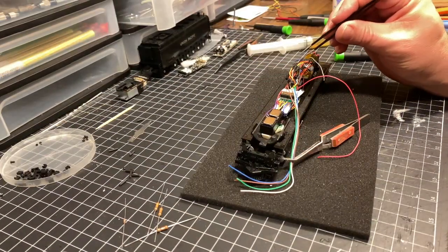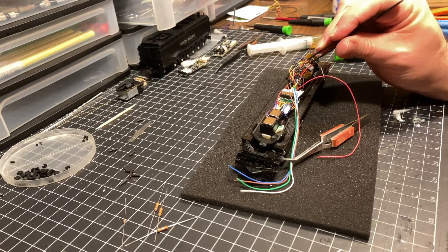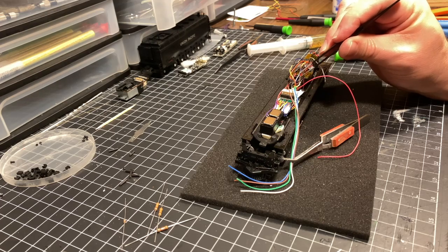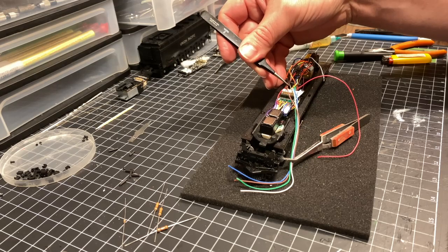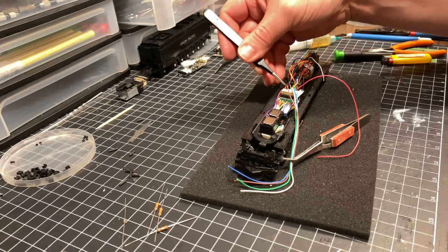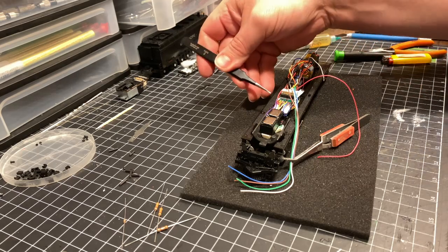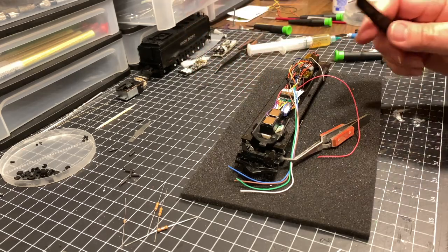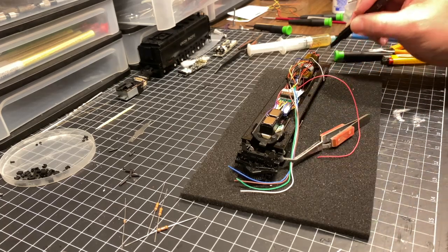Okay, I've got my blue wire attached to the orange wire. I've got my yellow wire attached to the gray wire. I've connected the red track wire to the black lead, which is also the black lead that came up off of the frame that I showed you earlier, which is on the right side. Now remember, the left side is conductive to the entire frame.